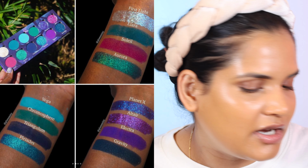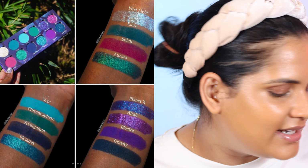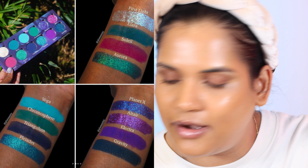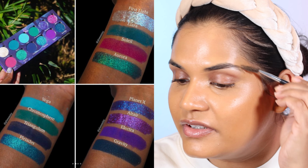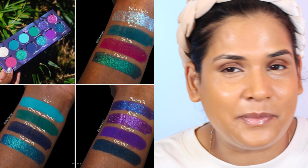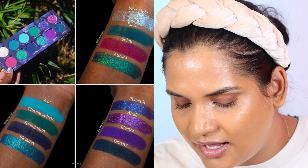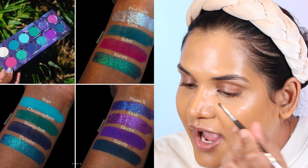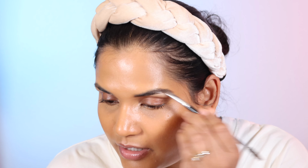I do have Terra Moon's El Barrio palette. That was their first eyeshadow palette that they did, and they did send that one to me in PR. I don't think I'm going to get this one in PR just because I haven't really been keeping up with the brand's newest launches. But I think I might pick this up if you guys are interested. I do have a lot of eyeshadow palettes still that I need to play with.